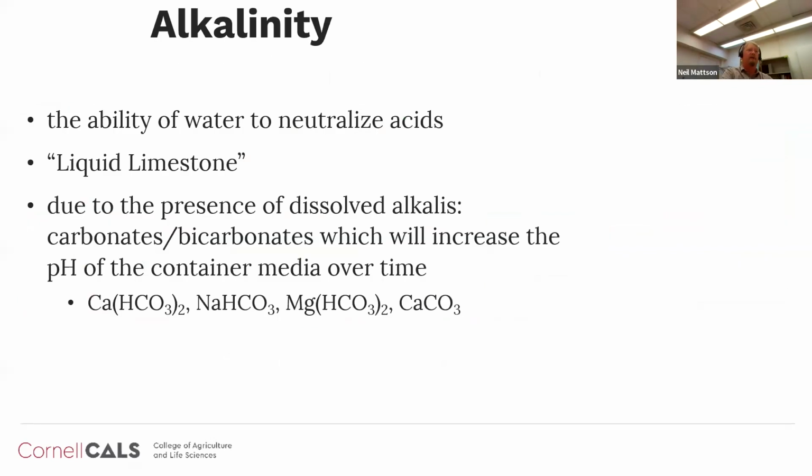So a little bit more about alkalinity, and this will also transition into how to decrease the pH for soilless growers. So alkalinity, as I said, is the ability of water to neutralize acids, the carbonates and bicarbonates that are in our water supply. And I always like to refer to it as liquid limestone because alkalinity raises pH just like limestone raises pH.